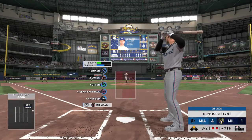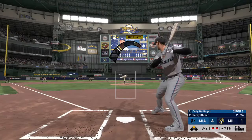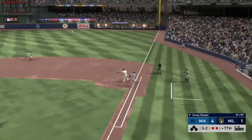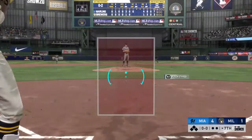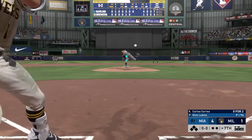Now on 3-2, as a pitcher, you've got to go with the pitch that you feel most comfortable throwing. Hard hit ball to second. Scooped up. Throw on to first gets him, and the side is retired. Last half of the 7th here, and stepping up as the shortstop, Carlos Correa.